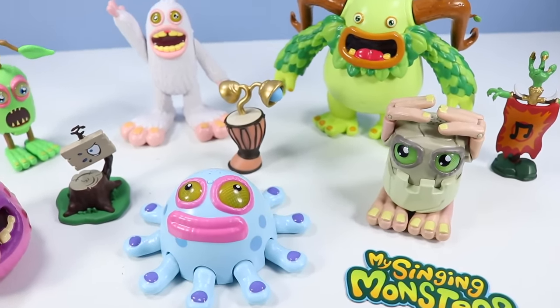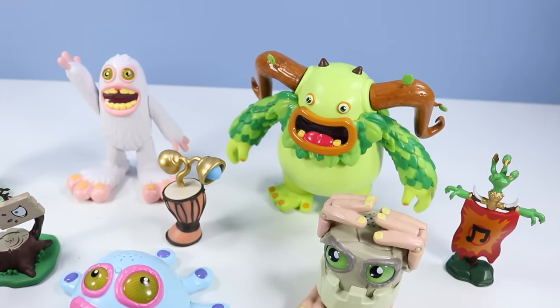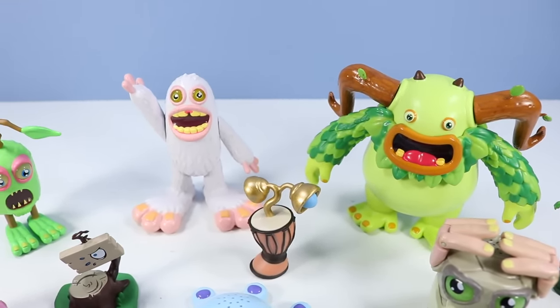If you're a big fan of My Singing Monsters, these toys will sing for you. Pick your favorites or collect them all. Just don't forget to feed them. That's what I have to say about that.